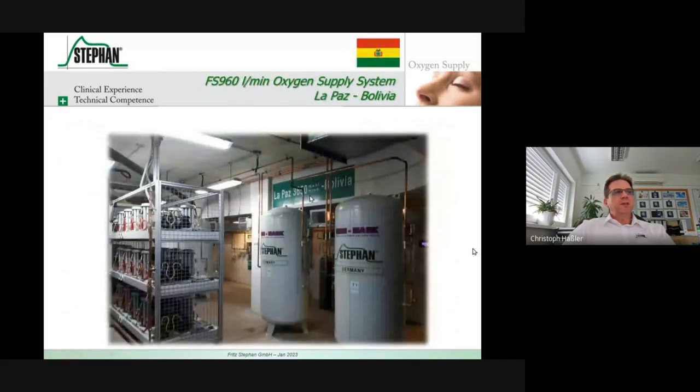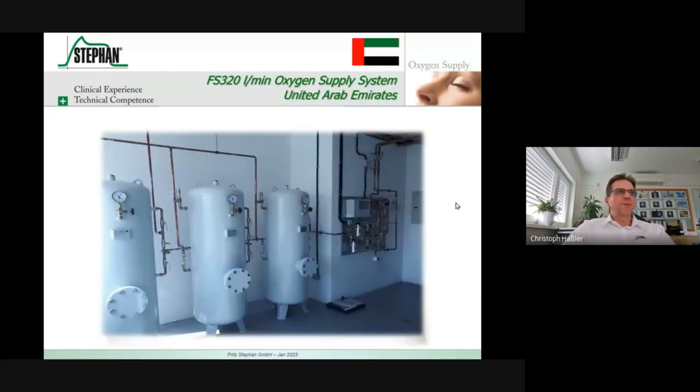We have installations in La Paz, Bolivia. Of course, altitude is a problem there, in most countries in Africa, of course not. But if you go heavily above sea level, which is here 3,650 meters, to be honest, this 960 liter per minute system will probably only generate roughly 820 liters per minute because of the altitude. But the concentration is always the same. I always have to mention that. It will always be 93%, just the flow, so the outcome in liters per minute might be reduced.